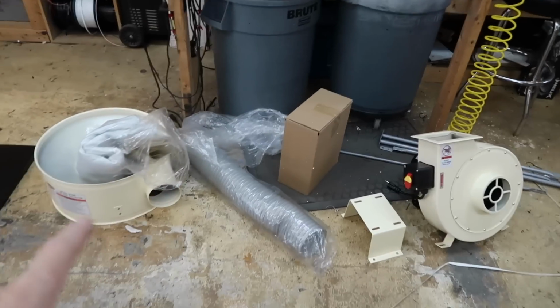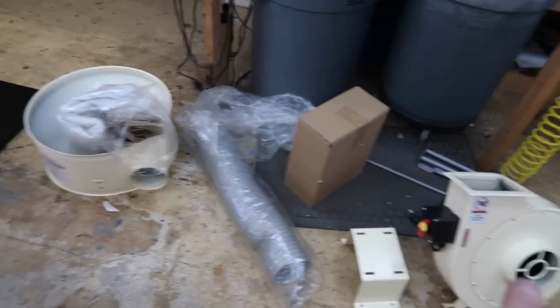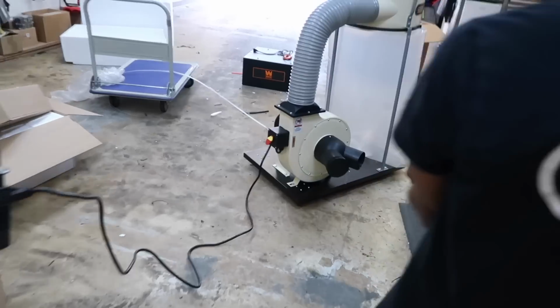Seems like everything you buy nowadays comes in a bunch of pieces. What we have is a 1.5 horse cool vacuum system. Ready to put it together? That's a big yes. So let's get this thing put together.